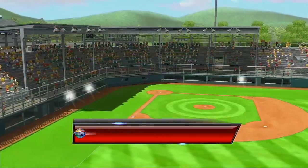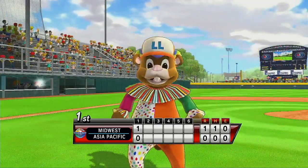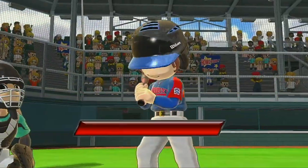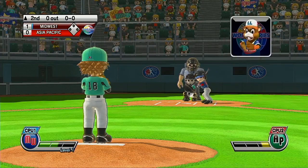In addition to fantastic stadiums for Little League play, Williamsport is also host to the Peter J. McGovern Little League Museum, and that houses some fantastic baseball memorabilia. It's the top of the second.